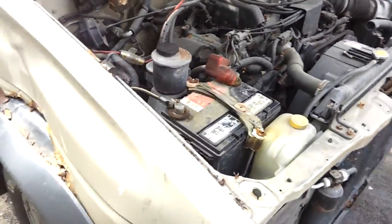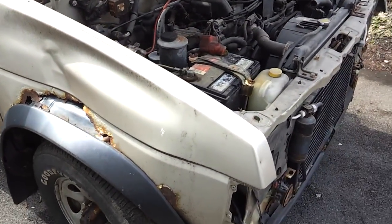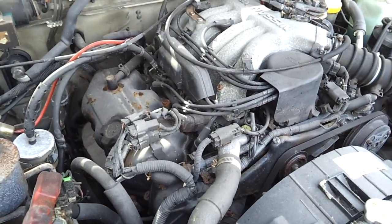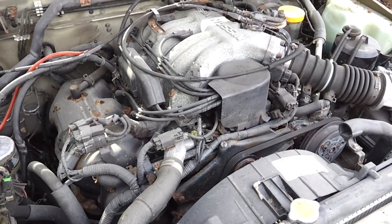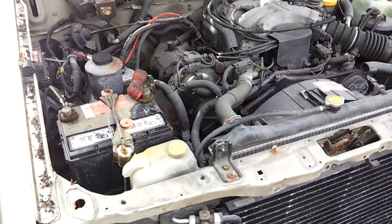Transmission is good. The engine and transmission are going to be pulled out of here. I'll go through the basics on both of them, and as far as cleanup and stuff like that, get them all painted and make sure that I'm not going to have to pull them out again, and then put both this engine and transmission inside of my 1991 Nissan Pathfinder.